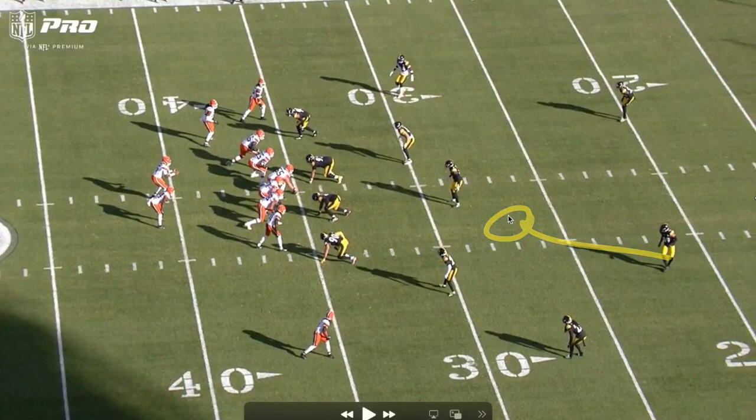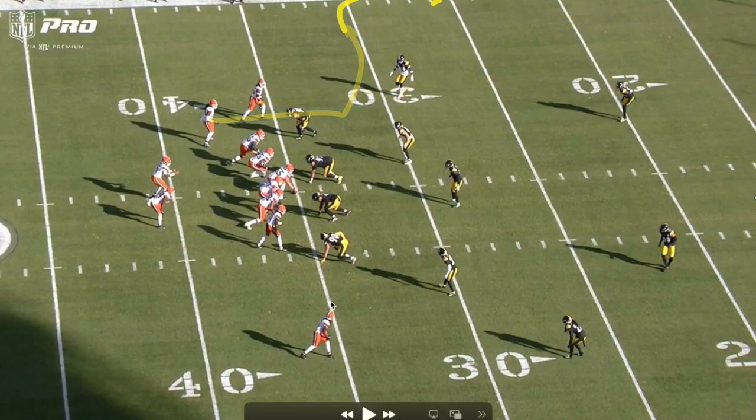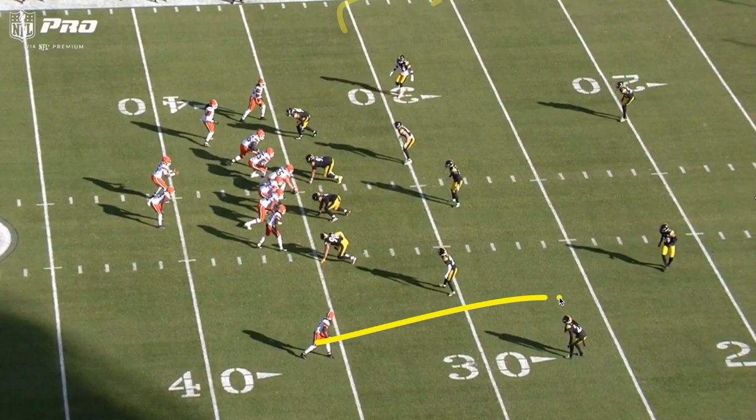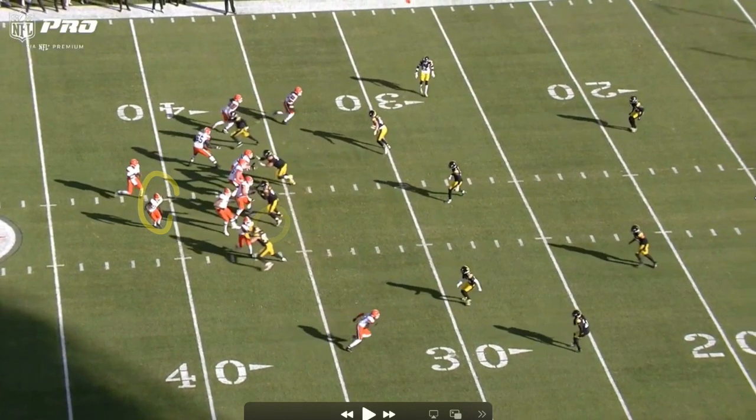The way that the Browns try to combat this, over on this side, they've got a corner route, and then they've got an out route underneath that looks like it's kind of an option to convert up. And then Jerry Jeudy over here is running a deep over. Their other 2 eligible wide receivers, they'll be the first people to watch on this play.